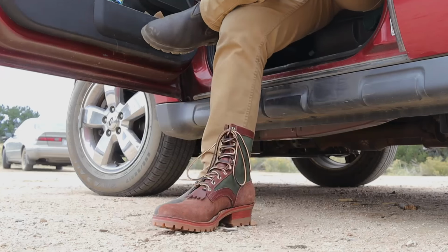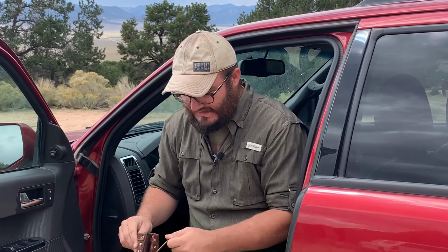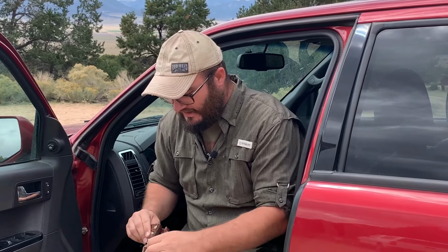All right, friends, we made our way over to the Sangre de Cristo Wilderness. This is about an hour, maybe hour 15 from my house. Guys, we're gonna head up this trail. Now, this trail is one of our favorites that we've hiked here in what we call the valley. This is the San Luis Valley in Colorado. Guys, I am stoked for this one, but even more stoked for these boots.